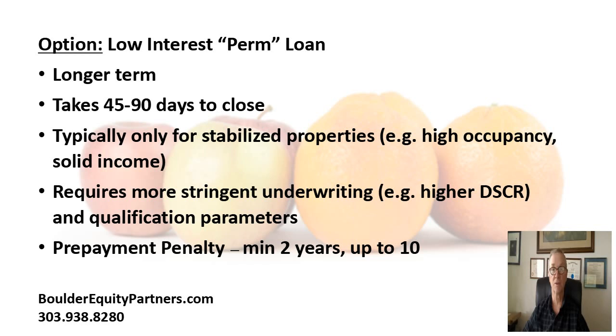These long-term loans have much more stringent underwriting requirements than short-term loans do. Again, that higher debt service coverage ratio, that's what the DSCR stands for. And again, we might have a longer prepayment penalty ranging from the absolute shortest of 2 years all the way up to 10, 15, 25 years, all depending on the term of the loan.